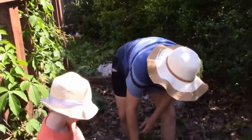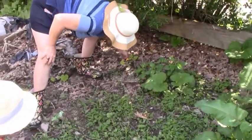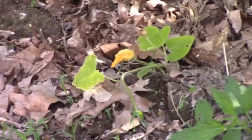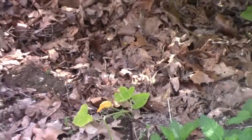Okay, we're gonna look down here. This plant here is pumpkin. Now you can see over in this corner, this one has a flower on it already. And that is... This is a weed. We don't care about that. But the flower will fall off and then a pumpkin will grow there.